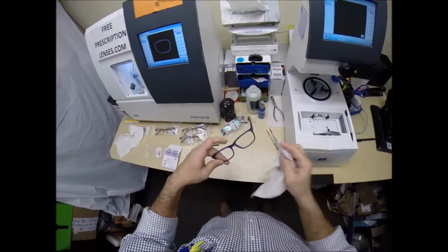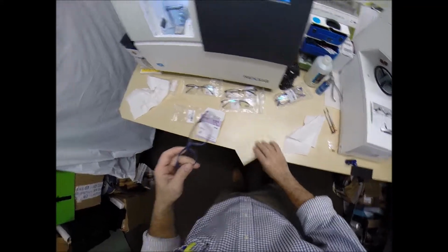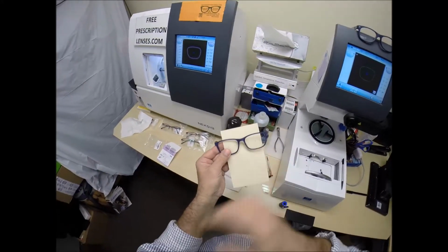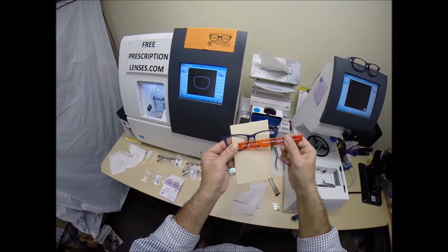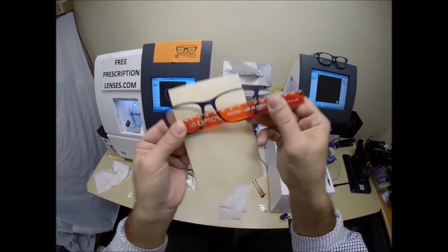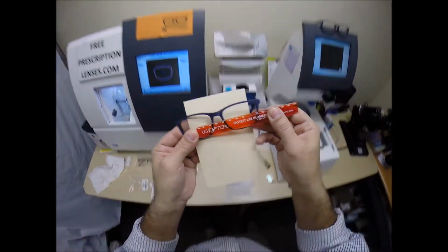And last, hang on, before I clean everything off, your pupillary distance is 33 for your right eye, 33 for your left, for a total of 66. I'm going to turn this card around, place the PD stick against my thumb on your right lens, and when we hold it up to the left lens, we're getting 66. So that is cut perfectly.